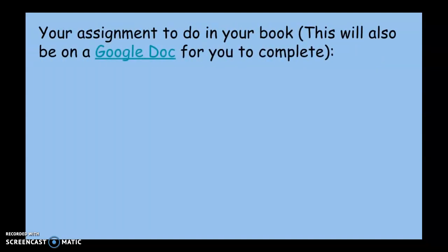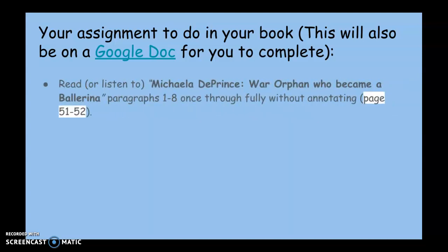So your assignment is to first do all of your annotating and answering the question in your My Perspectives book. This is also going to be done on a Google Doc by you to turn in. First, though, you should be reading or listening to the Michaela DePrince War Orphan Who Became a Ballerina, paragraphs 1 through 8, once through fully without annotating. Now, the audio of these paragraphs is posted in the Google Classroom assignment. So again, you can read it or listen to it or do both. But the first time through, you're doing just that, reading or listening, getting those wheels turning in your head. These are located on page 51 and 52 of your My Perspectives book.